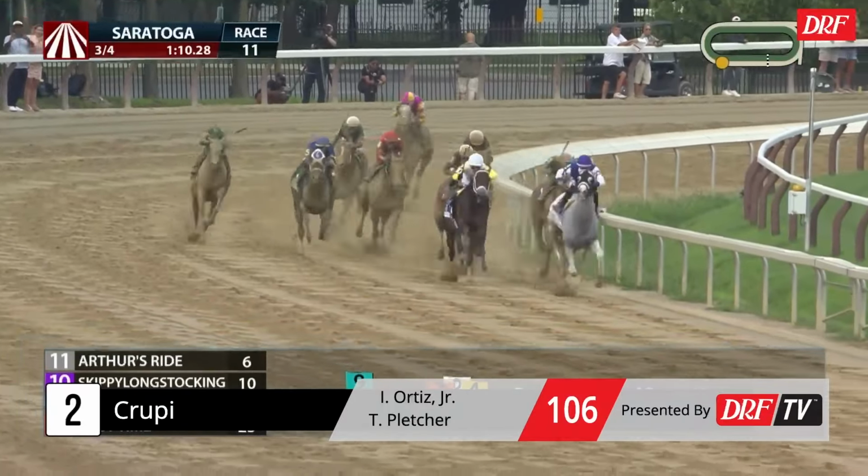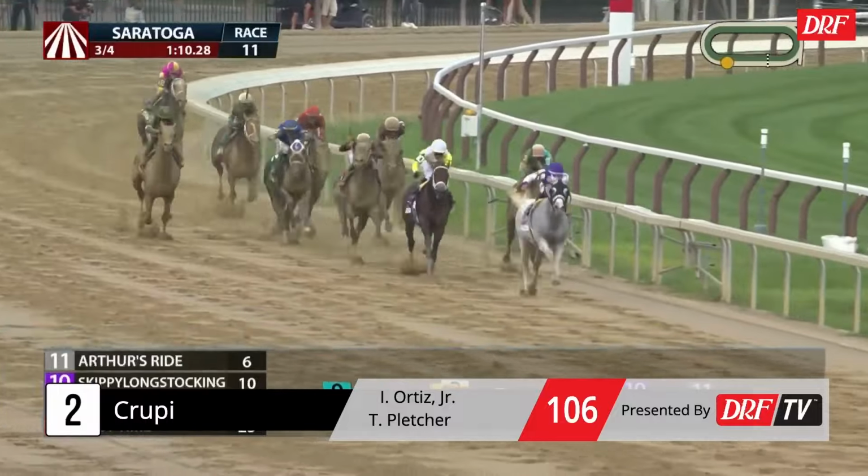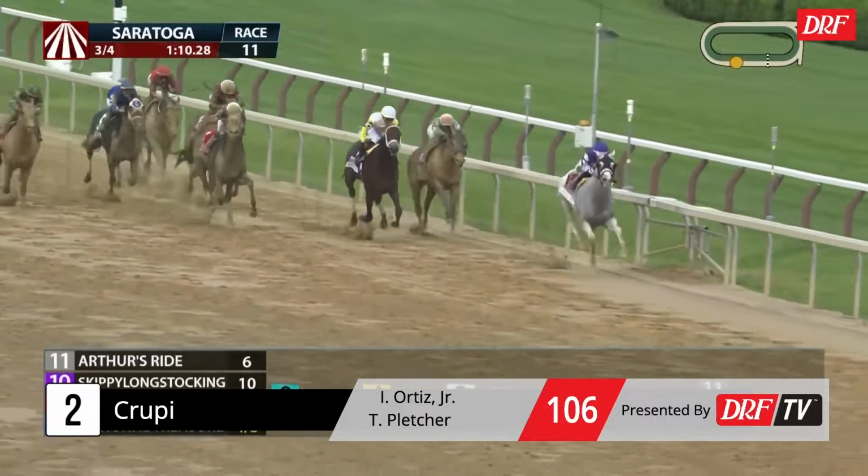He's a millionaire. So is the number 2, Krupe, who won the Grade 2 Suburban, his first start back since an overseas excursion in the Dubai World Cup. He then ran into the freak next, trying to go long in the Brooklyn 2 starts back. And here's his most recent run, the Grade 1 Whitney over a wet track. You see Skippy Longstocking in second. He didn't make the lead in this race. He was forced to be on a hard chase behind faster fractions against Arthur's Ride, and he pays the price.